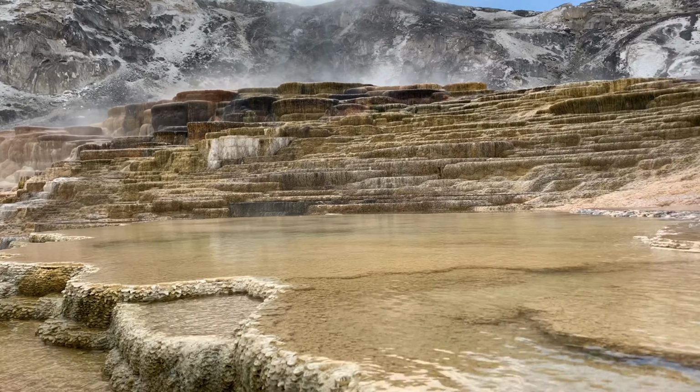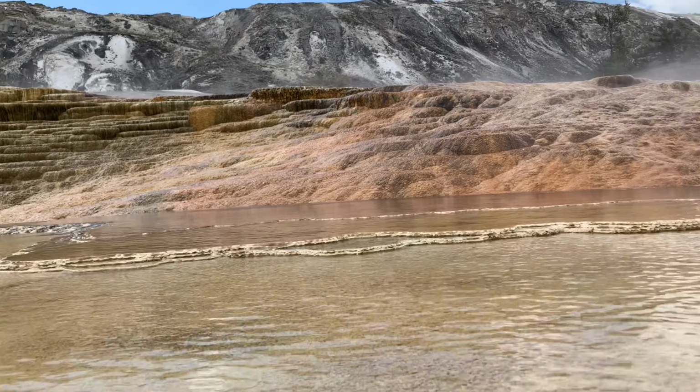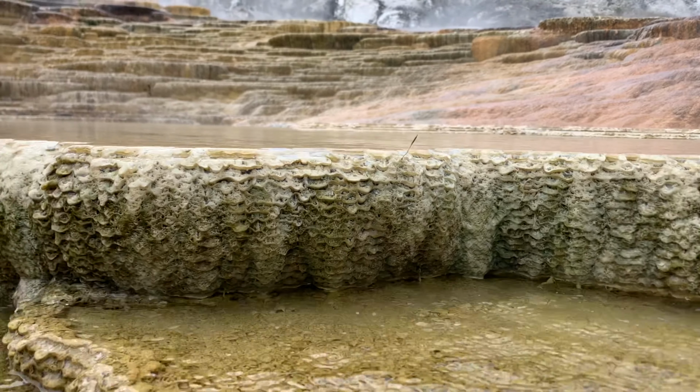The hot water that feeds Mammoth comes from Norris Geyser Basin after traveling underground via a fault line that runs through limestone and roughly parallel to the Norris to Mammoth Road.